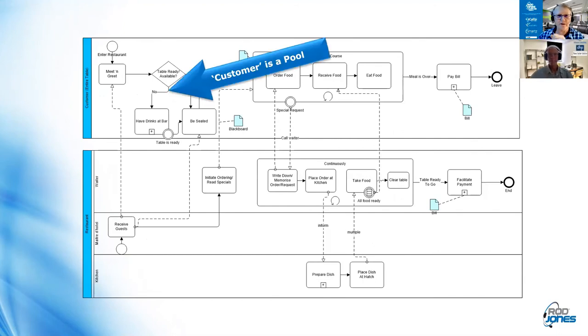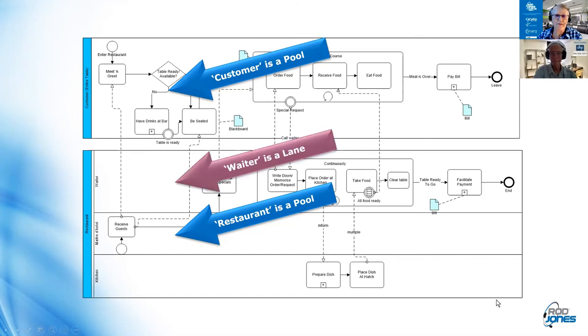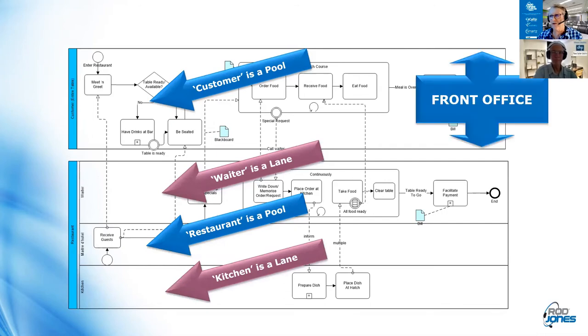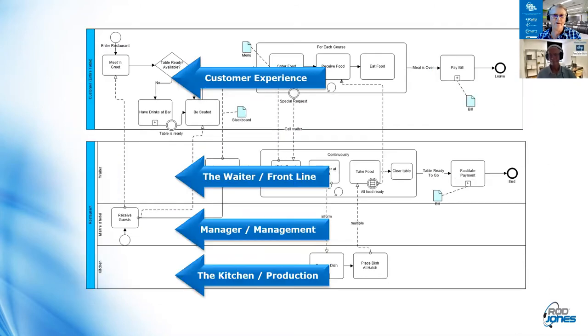So let's take a look at this. We put the customer now and the customer environment into a pool, and the restaurant and the administrative functions, the kitchens, etc. What happens behind the swing doors is in a second pool. As you'll see, this is also divided into the waiter's lane, the maitre d' or the manager's lane, and the kitchen lane, swim lane. We put the waiter in the lane and the kitchen in the lane. Similarly, we could use the term front office in terms of a restaurant and back office. Once again, you can see the similarities between contact center and restaurants.